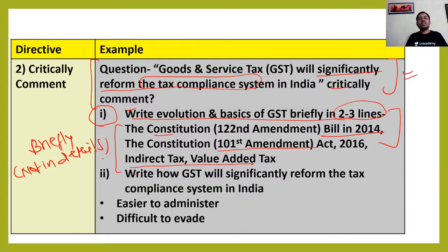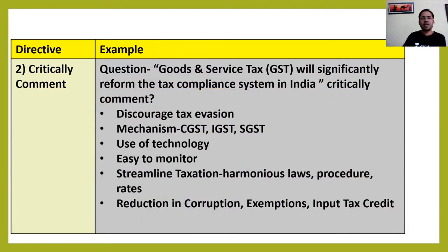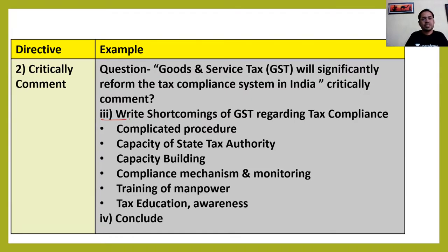Because the purpose of the question is that you have to talk about both sides. So more weightage or more space should be given to in favor and against. So in the very next para, the main part or body of your answer, you will write how GST will significantly reform the tax compliance system in India. In the very next para you will write shortcomings of GST regarding tax compliances. So you are talking about both sides of the coin and at the end you will conclude. So that is critically comment.